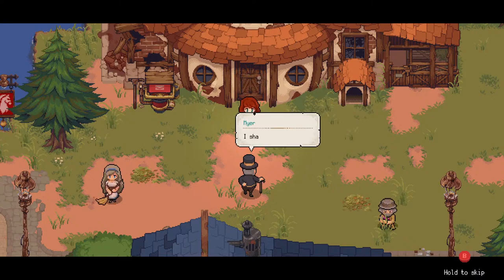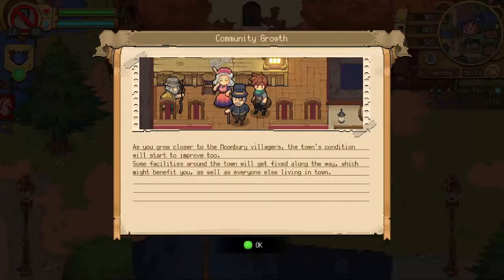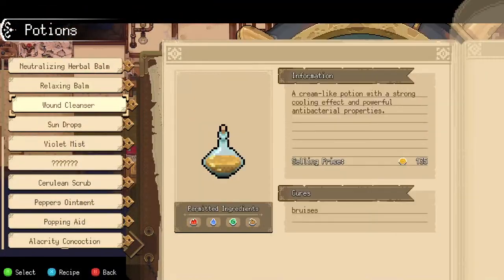Oh, that's so cool! Keep up the good work in getting along with the community, so as you improve your friendships with everybody, more things around town get nicer, fixed. Messy garden cleared. As you grow closer to the Moonbury villagers, the town's condition will improve too. Some facilities around the town will get fixed along the way, which might benefit you as well as everyone else living in town. Okay.